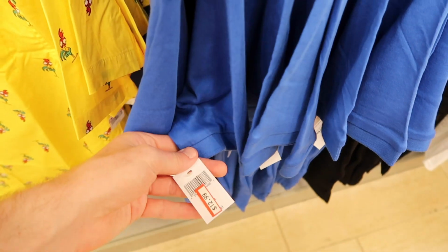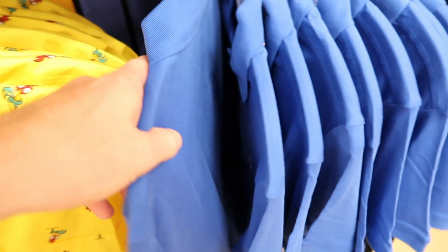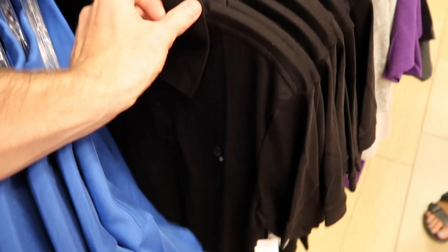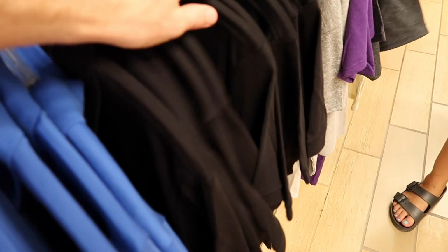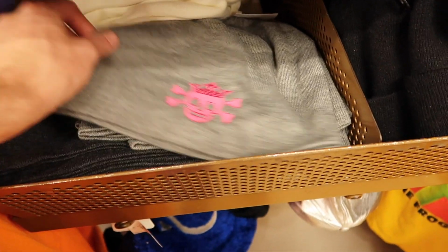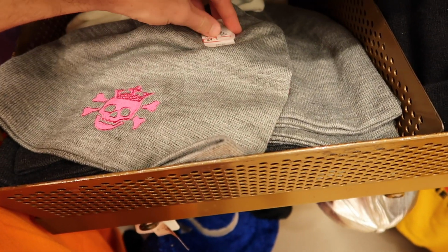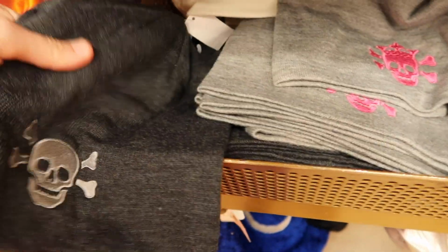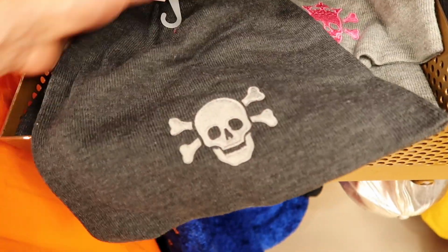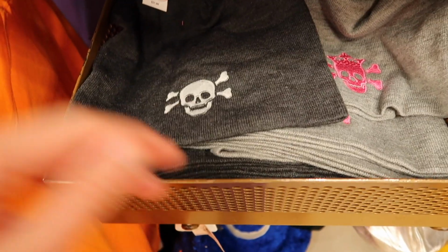$59.99 originally, now $12.99. I got a little Mickey on the side there. It looks like mostly smalls, and then they have the same thing over in black too. And these are only smalls. Over in the men's section too, they do have some knit hats here. Originally $21.99, now $4.99. And they also have like a guy version, pretty much, Pirates, $4.99, originally $21.99.